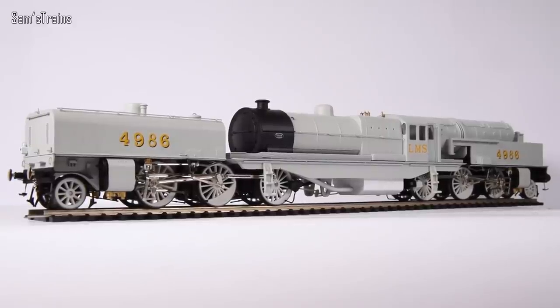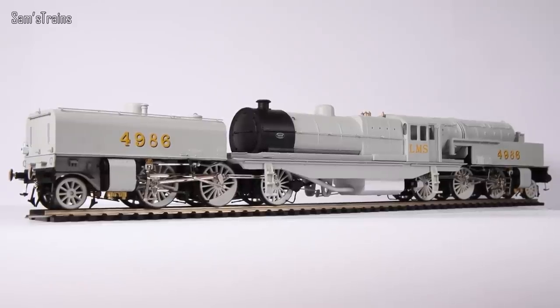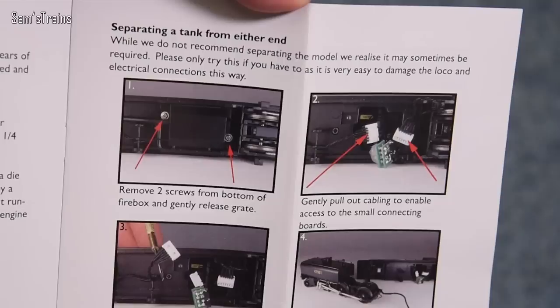Now, when it comes to locos and tenders, I've always thought that if the wires are permanent, which often they are, then the drawbar should be permanent. Otherwise, you'll end up snagging them. And there's quite a funny phrase in the instructions where it says, please don't take them apart unless you have to. Well, then make it a little more difficult to take them apart.